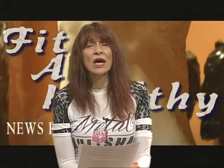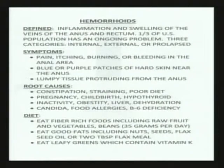You've got to have a diet rich in fiber, at least 35 grams of soluble and insoluble fiber. And that's anywhere from 8 to 12 servings of fruits, vegetables, and whole grains per day.